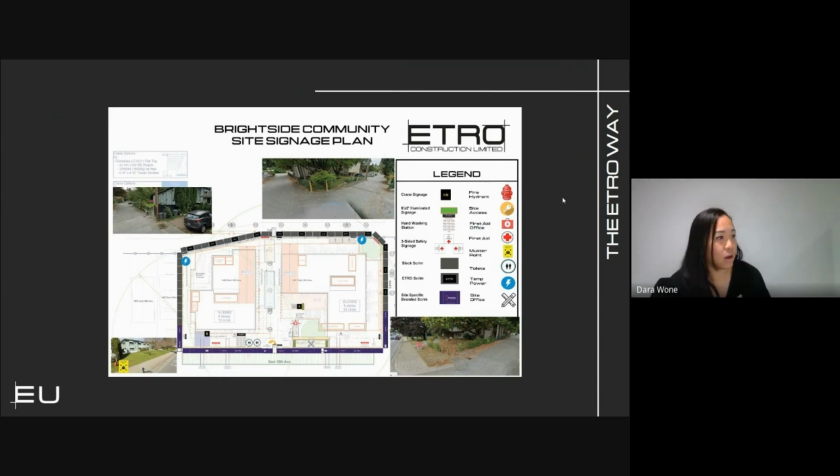And ideally on the site signage plan, you would include site photos for context, just so that we can get an idea. For example, on Brightside, they were placing the 2 ETRO illuminated signs on top of their trailers, and there was a concern about the trees along 12th potentially blocking the view from the street. But with those site photos, we were able to see, like, no, it would be below the canopy of the trees. So the site photos are important to include. The goal for the ETRO branding, the illuminated signs and the large ETRO signs, is to have as much exposure to the pedestrian and vehicle traffic as possible. So trying to figure out where that is on the site.